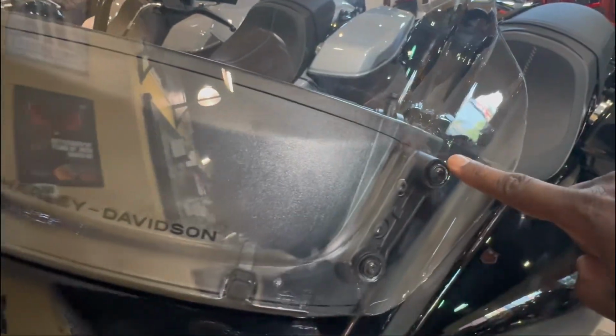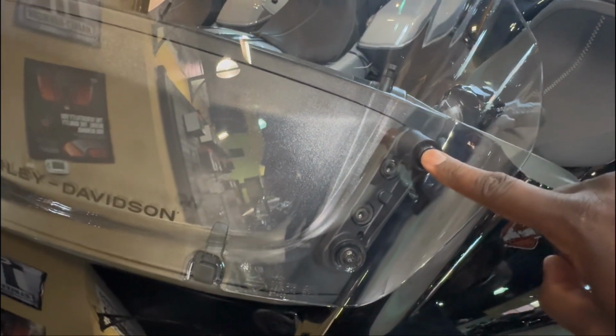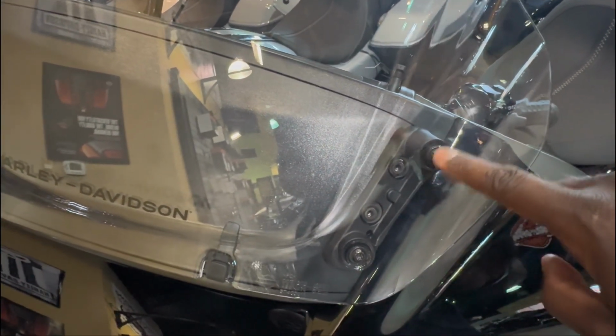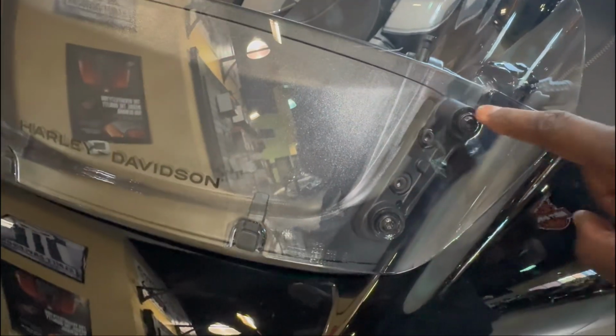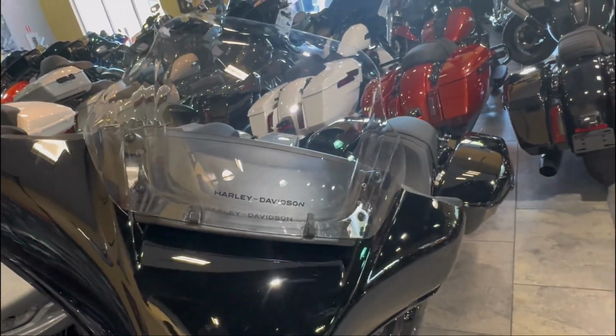Just to show you also, I already showed you guys how to measure it, but you see how the screws fit directly into the screen? So it's trying to alleviate a lot of pressure being put on here in order for these to crack. They're trying to alleviate that. That used to happen a lot on the older models. So you hook it into here and then it pops in on these screws right here. So I thought that was pretty cool. So let's go test ride this bad boy. We're gonna see how it works, okay?